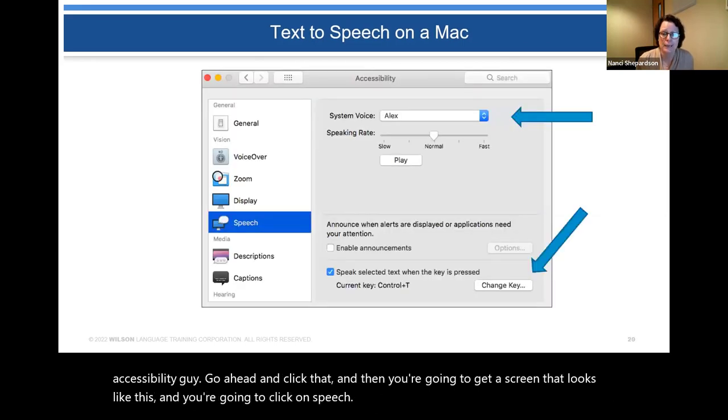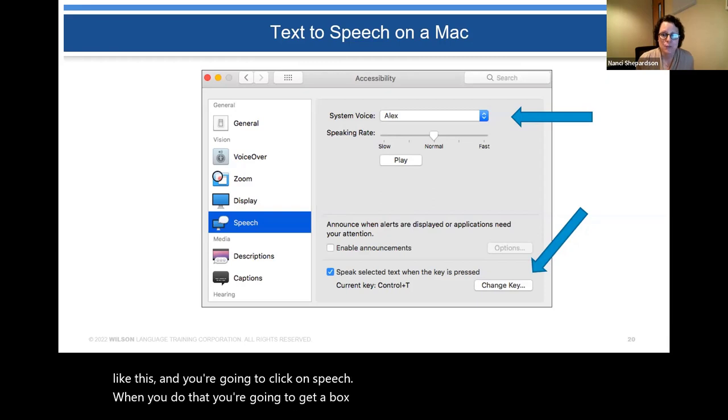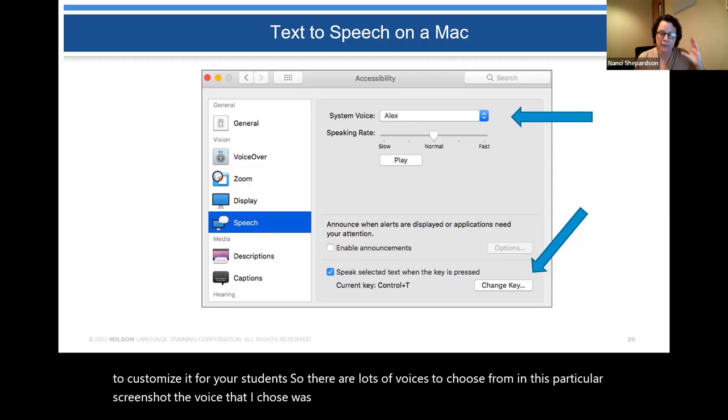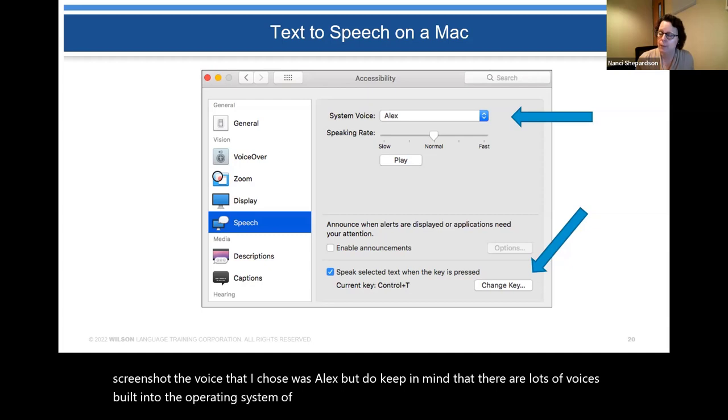And then you're going to get a screen that looks like this, and you're going to click on Speech. When you do that, you're going to get a box that looks like this. And this is where you're going to customize it for your students. So there are lots of voices to choose from. In this particular screenshot, the voice that I chose was Alex. But do keep in mind that there are lots of voices built into the operating system of a Mac, and some of them are utterly ridiculous.